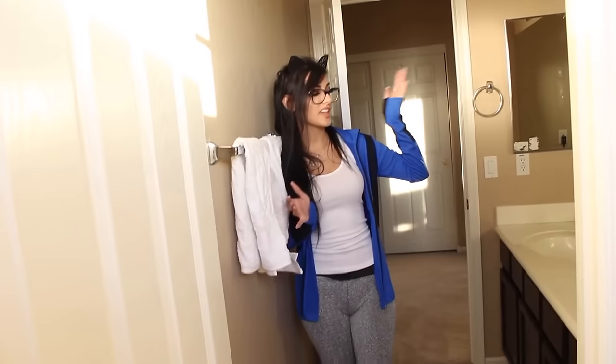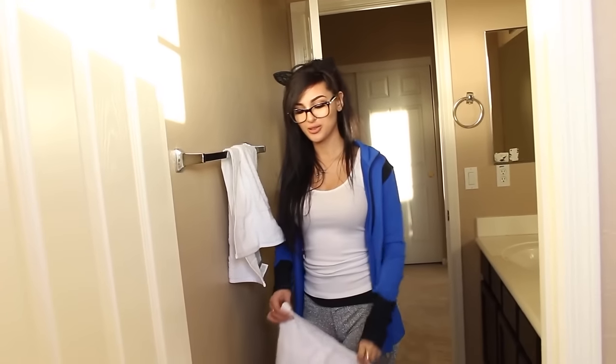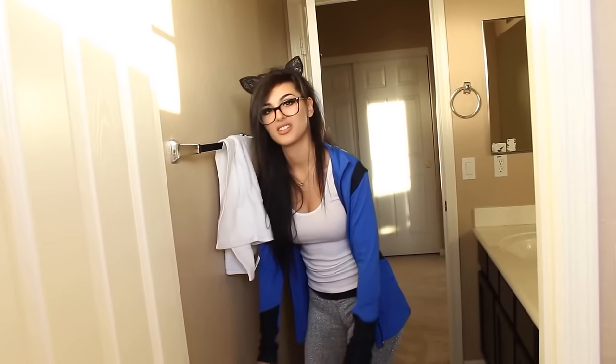I don't know. This is the guest bathroom where I give the doggies a bath. This is the doggy towel I use for Luna. I'm just gonna leave it on the floor. Just a reminder that this is the doggy towel and not the human towel.